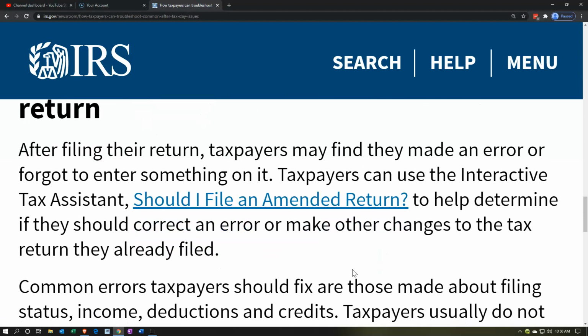After filing the return, taxpayers might find that they made an error or forgot to enter something on it. Taxpayers can use the interactive tax assistance tool, Should I File an Amended Return. There's a link to that here to help determine if they should correct an error or make other changes to the tax return they already filed.